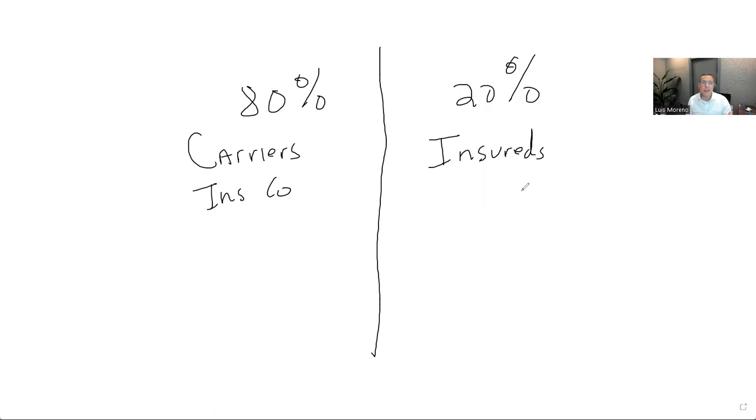This percentage starts after the deductible, so they have to meet their deductible first. Then after the deductible, they split the remaining portion of the bill until they hit that maximum out of pocket. Then they're done. For the remainder of that calendar year, the insured doesn't have to pay anymore. You have to be very aware of that.